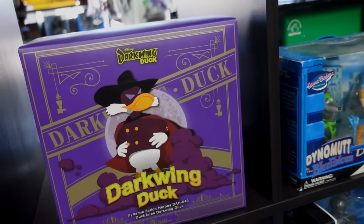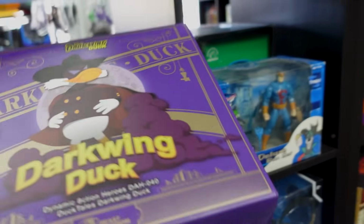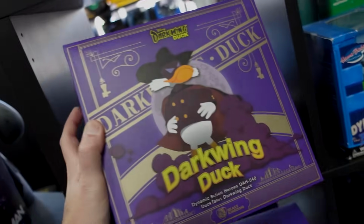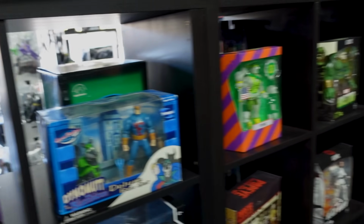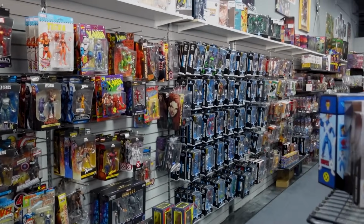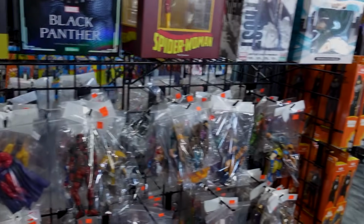Beast Kingdom Darkwing. They got on this beast $80? Yeah, that's about right. And you got all the Marvels and the DCs. So much. Gosh, look at this, guys. So much. You're into Marvel Legends.